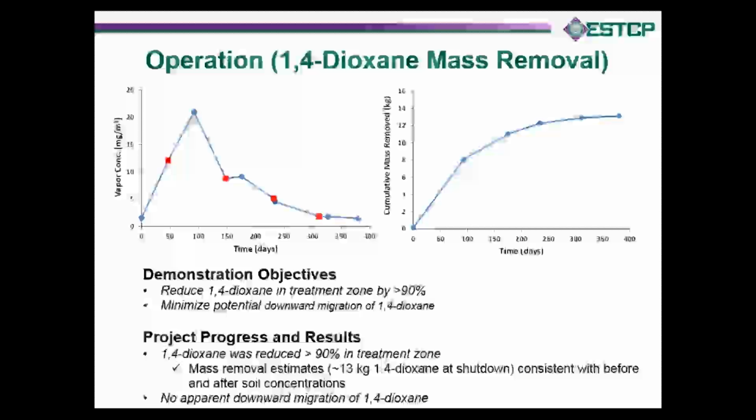If you look at the vapor concentrations, you can see the concentrations were pretty low to begin with, but as the subsurface heated, you were able to increase that vapor concentration significantly. You can see the typical track of vapor versus time with an SVE system, where you get an initial higher spike and then it declines in a sort of exponential manner with time as you remove the contamination present in the subsurface. About 13 kilograms were removed over the year of treatment period.